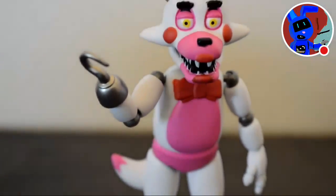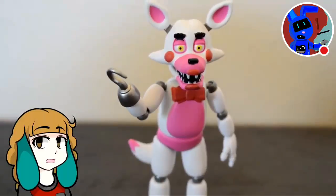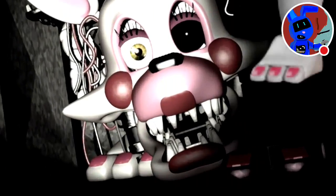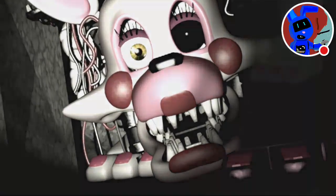I really love the little pirate hook in the pink bottoms. Too bad she doesn't have the pink nails. Oh wait, she does have the pink nails. Those were her feet all along? Okay, Mangle in the vent is now 10 times more creepy.